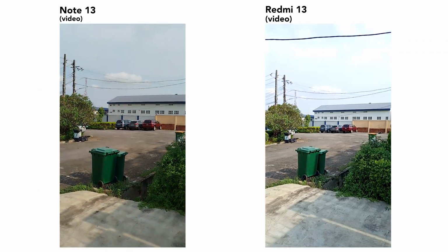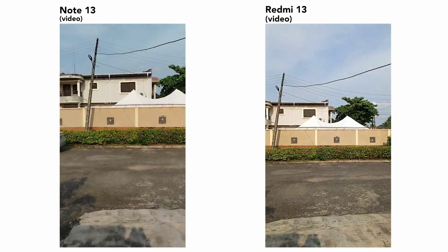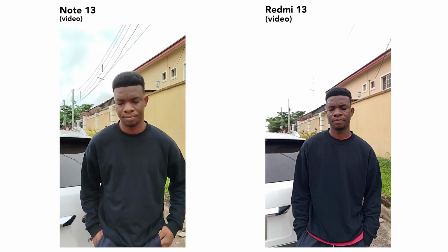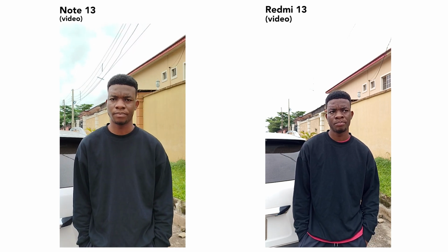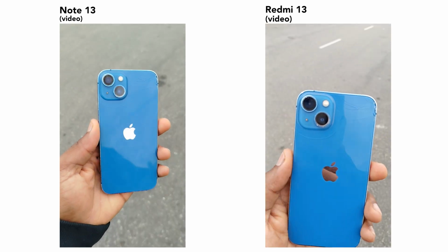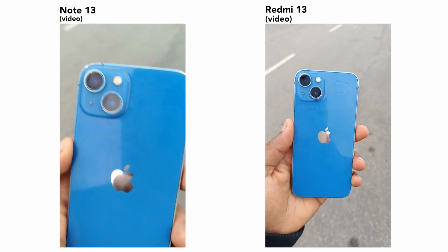Lastly, I compared video quality. They both shoot at 1080p 30 FPS, but honestly, I wasn't impressed with the video quality of both phones. The Note 13 looked a bit soft, while the Redmi 13 looked over-sharpened. They just didn't impress me. If I had to pick though, I'll probably go with the Note 13 because it does seem to have a bit of stabilization. But do let me know what you think down in the comments.